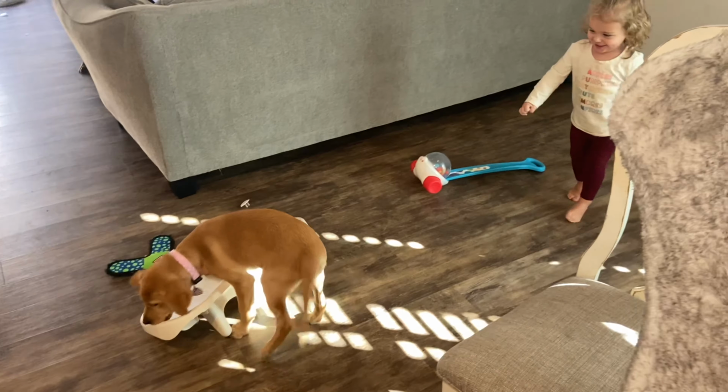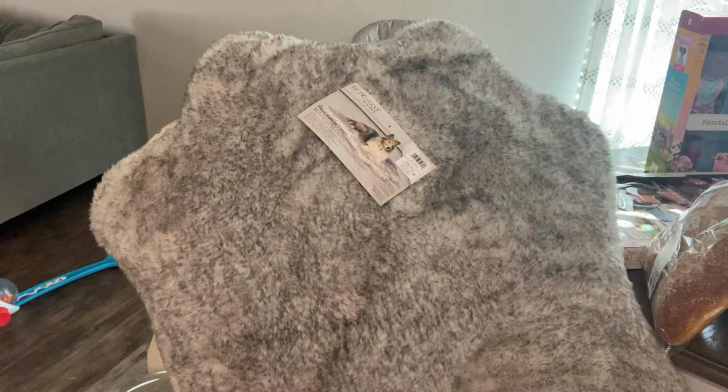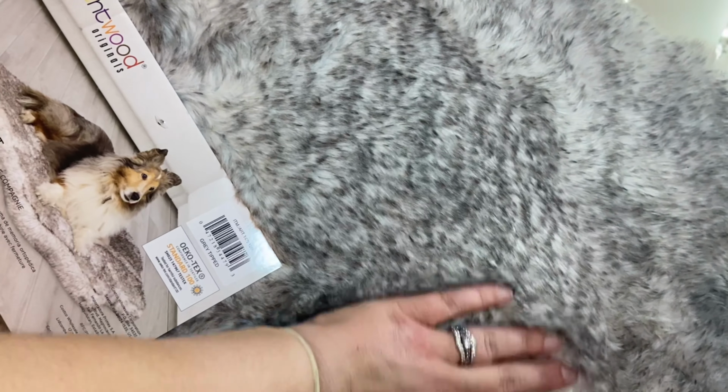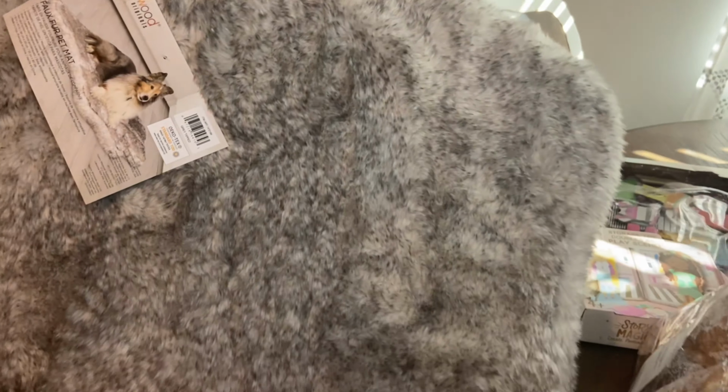Thanks, Finley. So this one is actually big enough for both of them to lay on. So that should work well. So we went ahead and got that. That's part of their Christmas, but I'm going to give it to them now.